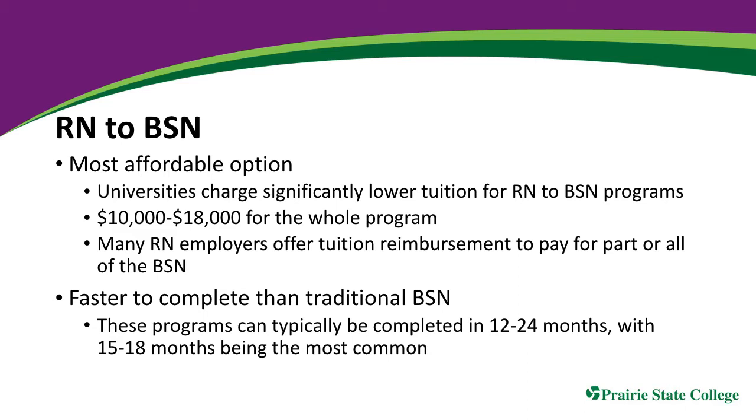Most students going the route of earning their RN degree and then continuing to an RN to BSN from Prairie State to a university are planning to work as a nurse right away, and they're planning to work for employers like hospitals and other large health care organizations who typically offer tuition reimbursement, where the employers could end up paying for all or part of the BSN. So Prairie State RN graduates are often planning to have their employer pay for their bachelor's, making it even more affordable for them.